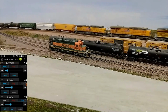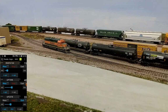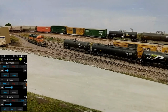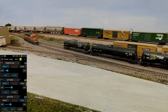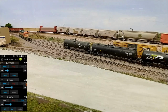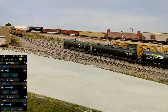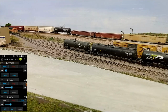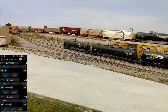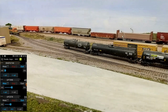So this video is basically one half of a normal day's operation on the BNSF switcher. And in my opinion, this is probably one of the most entertaining jobs to do if you are ever operating on the layout. Definitely, if you like switching, this is the one that I think you would enjoy the most.